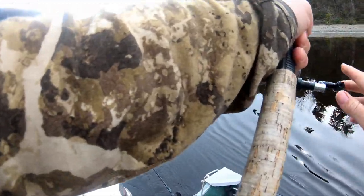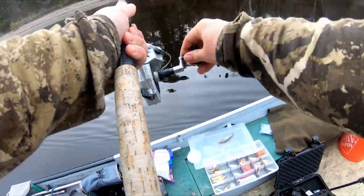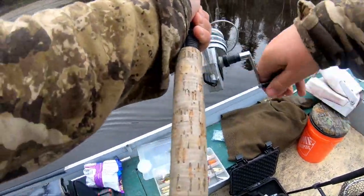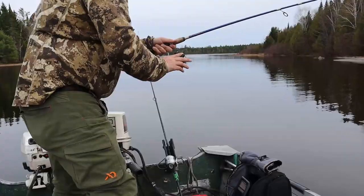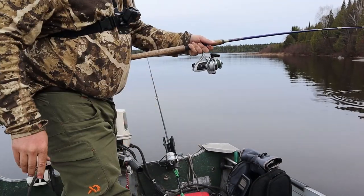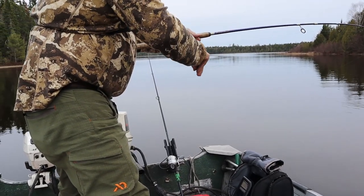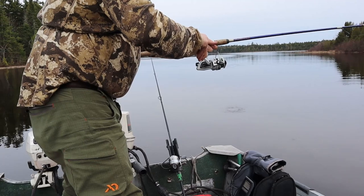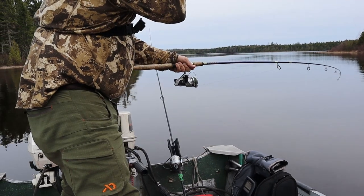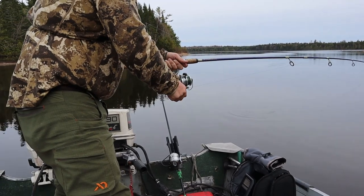Oh, got a nice one on. Hates to come my way. Gotta give him a little drag. I'd had a bite there the last two or three passes. I sped it up just a little bit, and sure enough, hooked on this time.